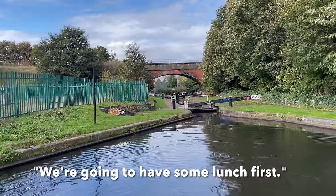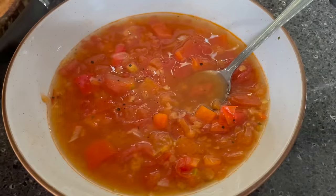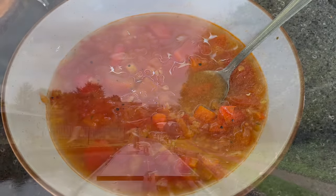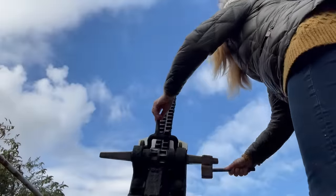The lock that we'll go through. We are going to have some lunch first. Spicy tomato and red pepper soup later. We're making our way through Camp Hill locks and trying to find a decent place to keep the boat for the night.